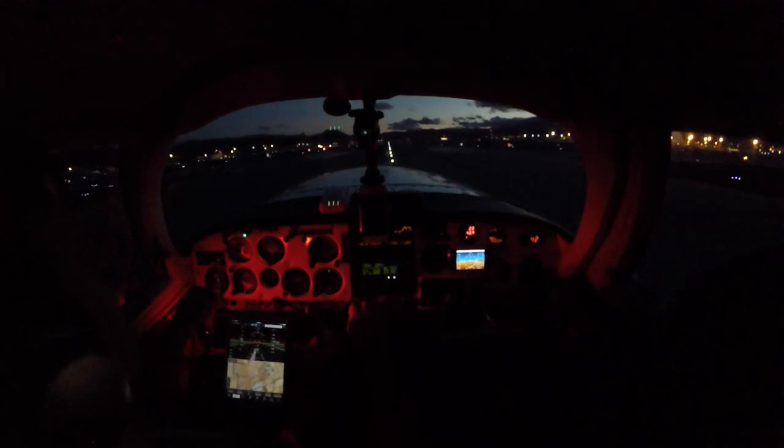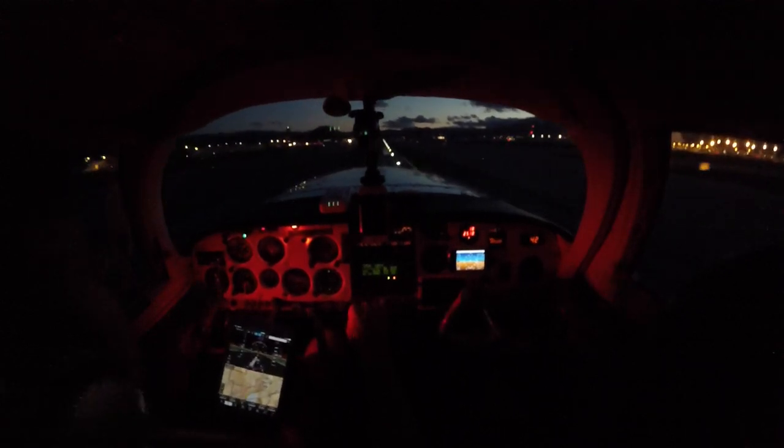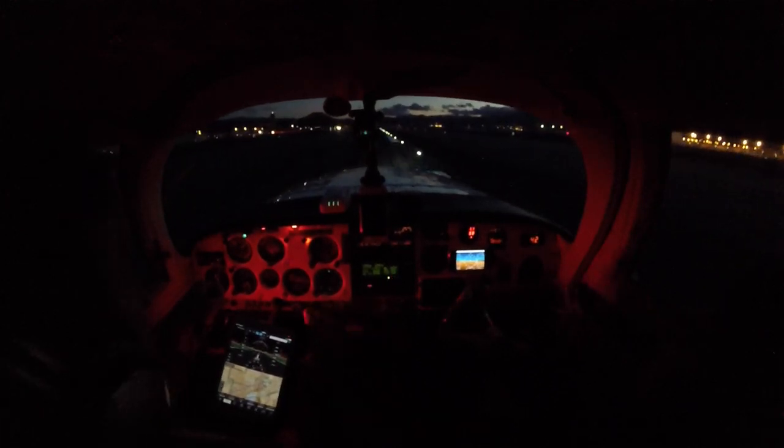Careflight 1, squawk BFR, frequency change approved. Careflight 1, squawk and BFR. Mooney, 01 November, turn left at Lima, taxi to the ramp with me, good day. Left at Lima, ramp with you, 01 November, thanks.